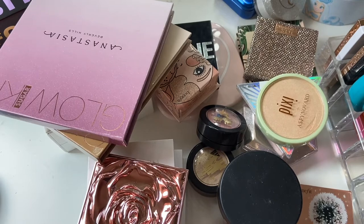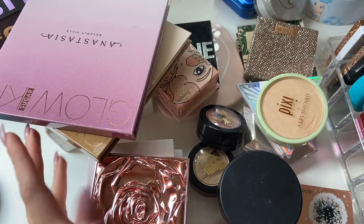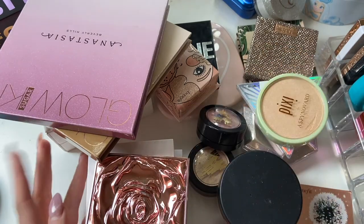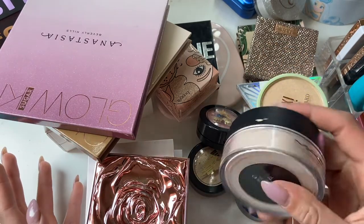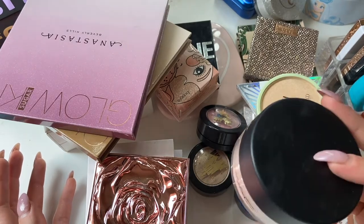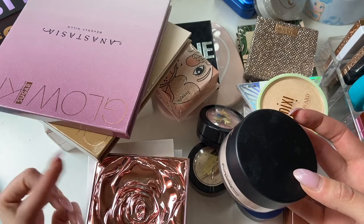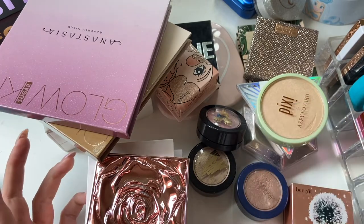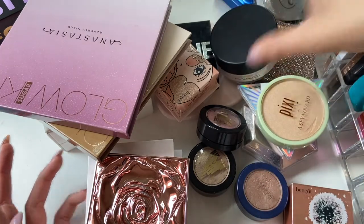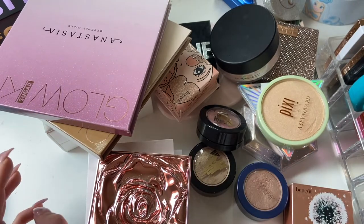I've pulled out the mega stash of highlighters. I didn't realize how many highlighters I had until I'm actually looking at them all. I have kind of gone through and picked through. I got rid of two loose highlighters already. They're up on my Poshmark. I got rid of one from the Morphe Coca-Cola collection and one that I think is from a brand called Artist Couture, possibly. I can't remember the name, but those are already taken out. These are the ones I have left in the collection.